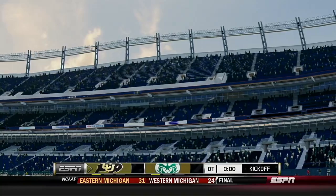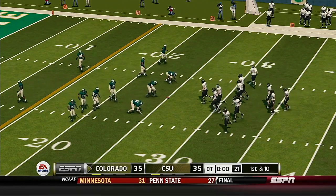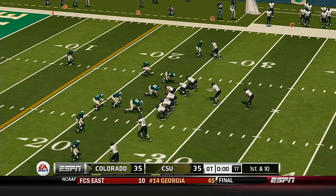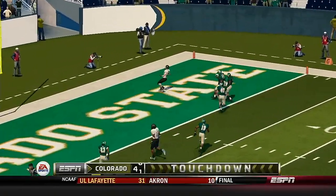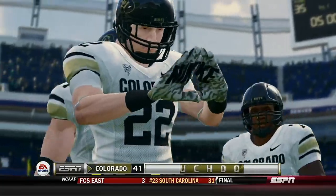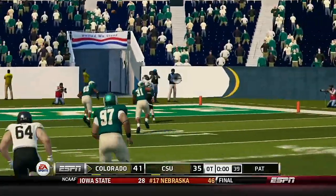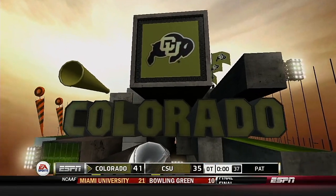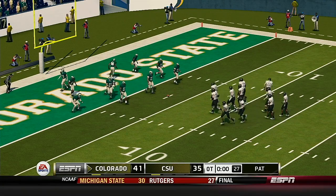And if you haven't had enough yet, we're going to a third overtime. Extra points are no longer allowed. And if anyone scores a touchdown, they'll have to go for two. First down, 10 yards to go. Ball on the 25-yard line. Going to the end zone. They'll go for two in this situation.